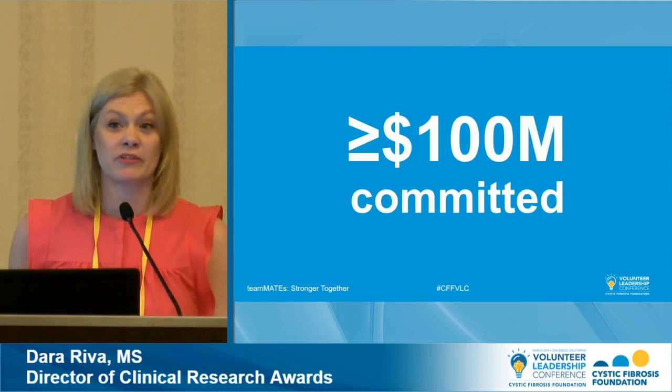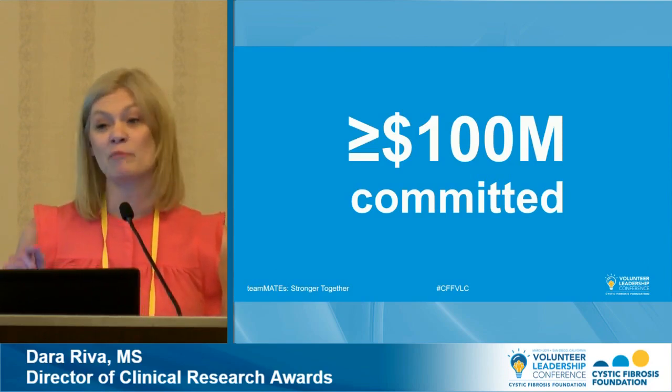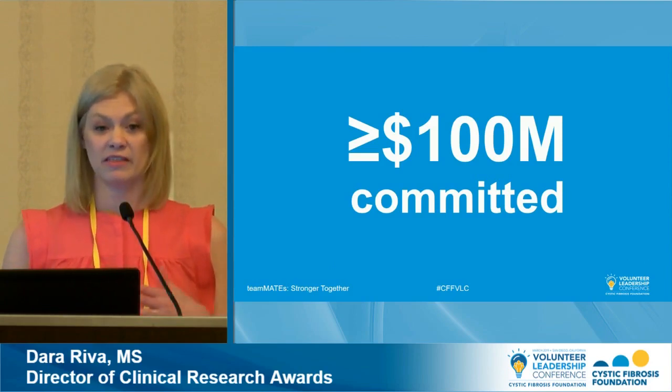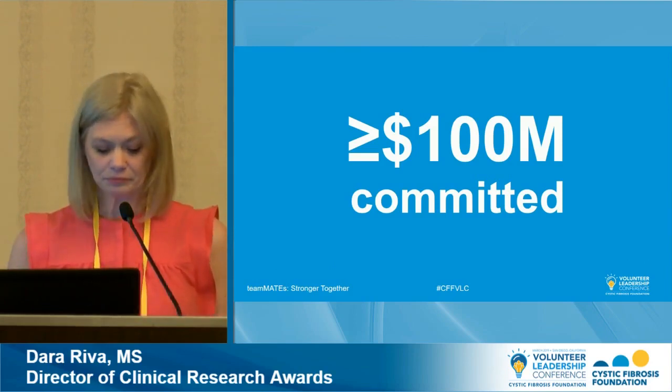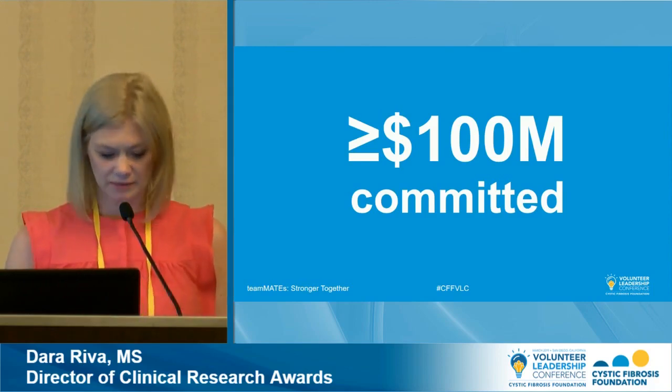So let's go over the 6 focus areas. I'll give you some examples of research that is happening right now. So this is things that are currently underway. And then I'll tell you a little bit more about where we're going next steps.